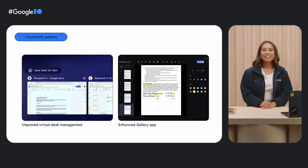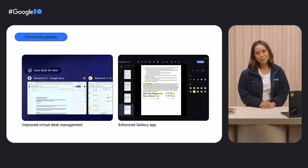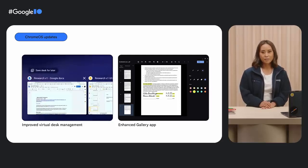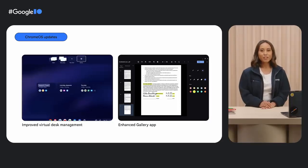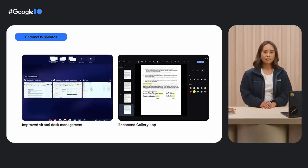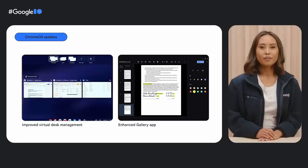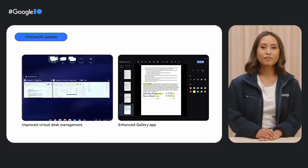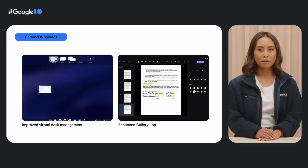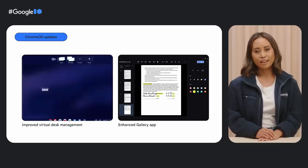Here at ChromeOS, we're constantly adding new features to help you get things done. For example, Virtual desks save open windows and tabs until you're ready to use them again. Get to work on your documents and meetings in the morning, and at the end of the day, put away all of your work tasks on one desk, and then open a fresh one for your side projects and hobbies at night. Users can also open key media file formats, including PDFs, right in the default Chromebook Gallery app. You can conveniently sign forms and quickly edit images without any fuss.